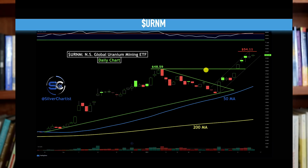And a lot of the mining stocks are seeing that, and they're moving in advance. What we see here is the URNM. This is a mining ETF. And if I could only own one ticker in the uranium sector, it would be URNM. And what we saw last week is a high volume breakout above previous resistance, which is now support at this 48.59 level. We are getting a little bit stretched on the RSI. Whenever this white line is above this red line that you can see right here, that's considered overbought, and it can mean that you're due for a pullback. However, I would view any pullbacks in this sector as opportunity to accumulate more positions.